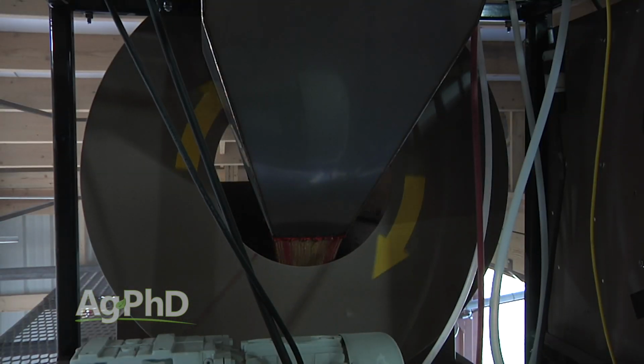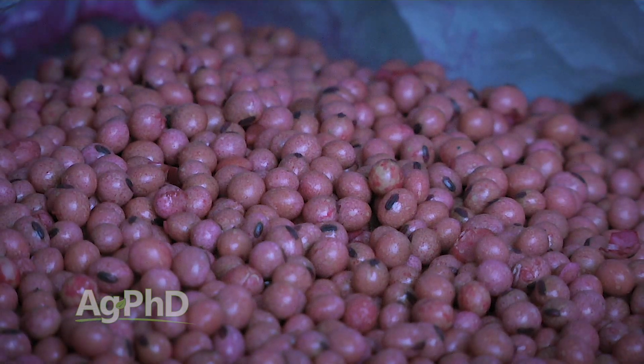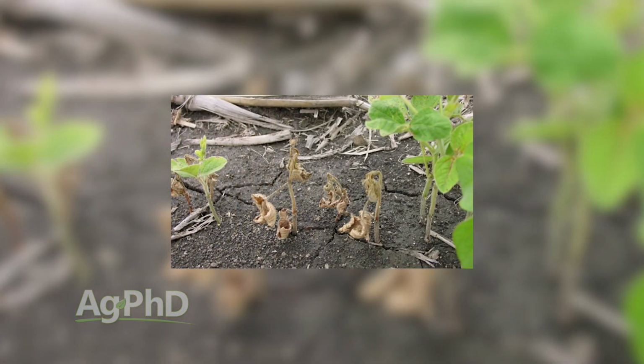In soybeans, we have the same strategy. We want multiple fungicides on that seed from different chemical families. That way we know we're going to do a good job on a variety of different diseases. When we look at Pythium, for example, and Phytophthora and Rhizoctonia, they were big issues in 2016. We don't want to see them affecting our crop in 2017.